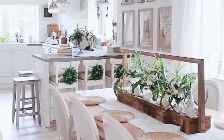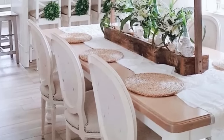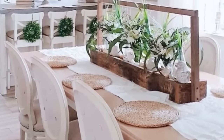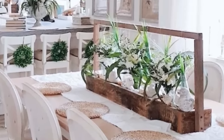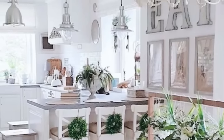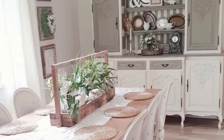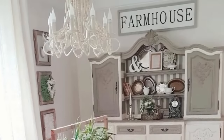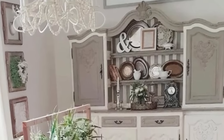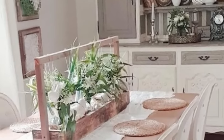Dining room. Rectangular centerpieces complement rectangular tables because they have a similar shape and size, creating a cohesive and visually appealing look. The straight lines and sharp angles of the centerpiece mirror those of the table, creating harmony and balance in the overall table setting. Additionally, rectangular centerpieces can help to highlight the length and width of the table, enhancing the overall aesthetic of the dining space.